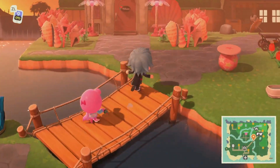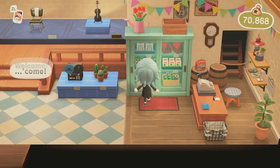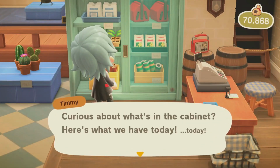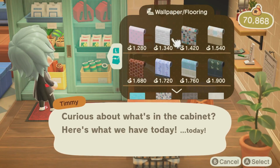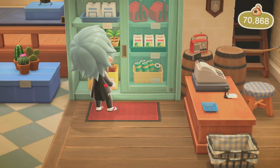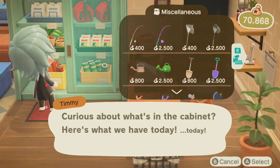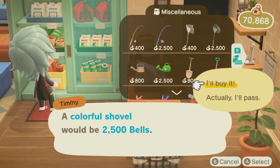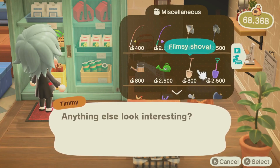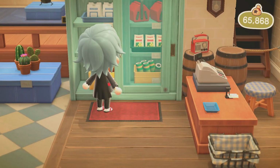Gonna run through here. Excuse me, Marina. Gonna go talk to Nooklings about some stuff. Specifically buying shovels. Ooh, we can check their wallpaper department as well while we're here. What do we have for wallpaper since we're here? Anything that looks like we need it? Not really. Whoopsie. Actually, I need a shovel. Didn't mean to close the cabinet. And since we're here, we're going to buy an elephant watering can because they're the best watering cans. Right.